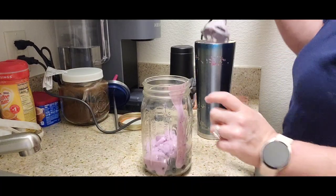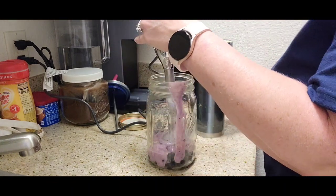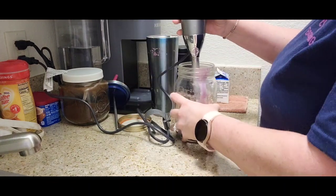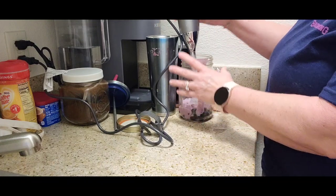Do this one to show y'all how it's working, okay? I think this one's blended up real good. I'm fixing to taste test it. So let me set this here to where it doesn't fall over.